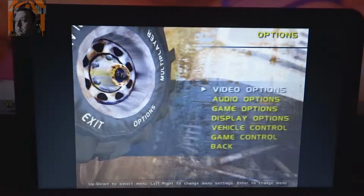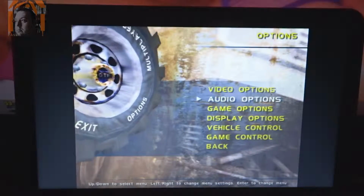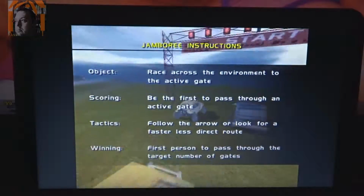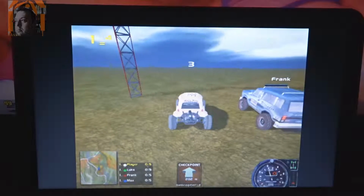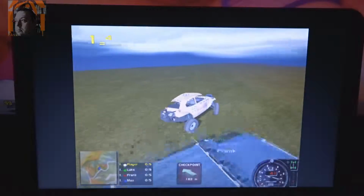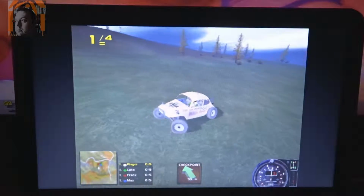Next game, Insane. Not Insane the Membrane, just Insane from Codemasters. Playing at 640 by 480, fog on, everything else on auto. The game loading times are fine, great, no problem. There is no slowdown that I can see or feel. There is no drop of frame rate that is worth talking about. Overall, the game looks and plays great in terms of speed.